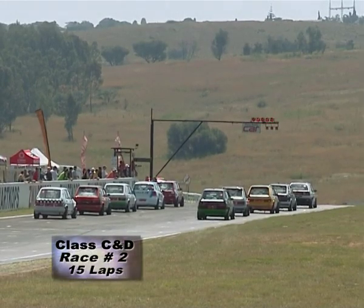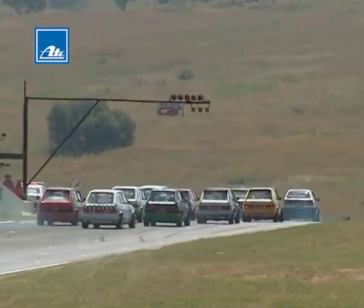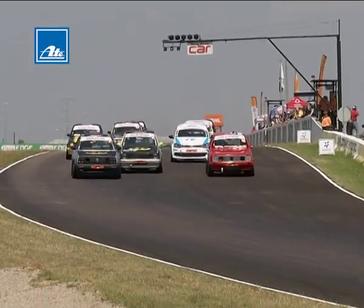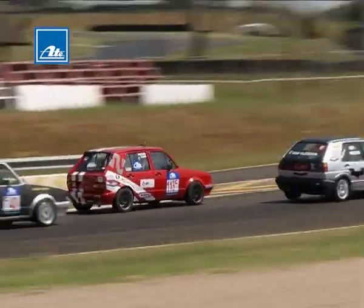Moving into race 2 now of classes C. No D's out there at all, but 15 lappers, so a slightly longer affair. And that's going to give an opportunity to the Batman, who's on pole this time, to maybe get away from the rest of the field. But if I was Jacques Smith, I'm not going to let him get away.